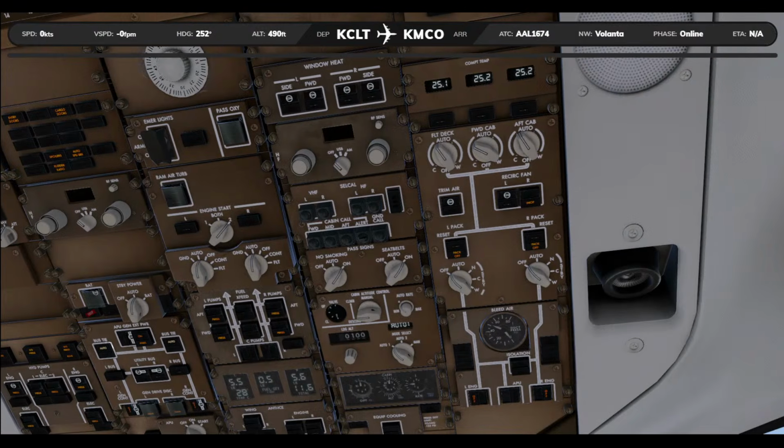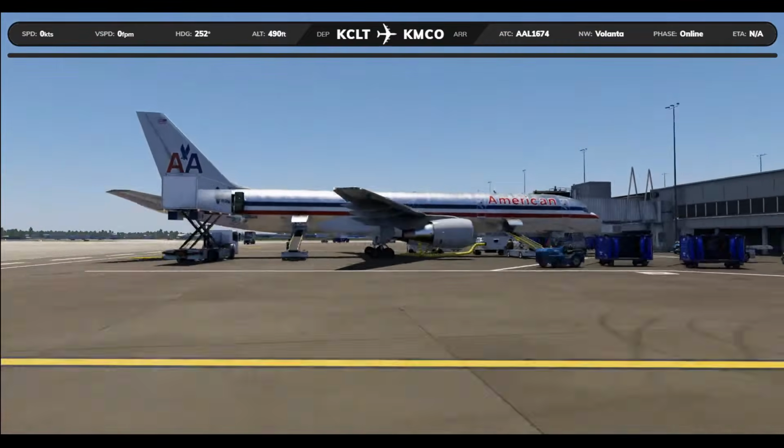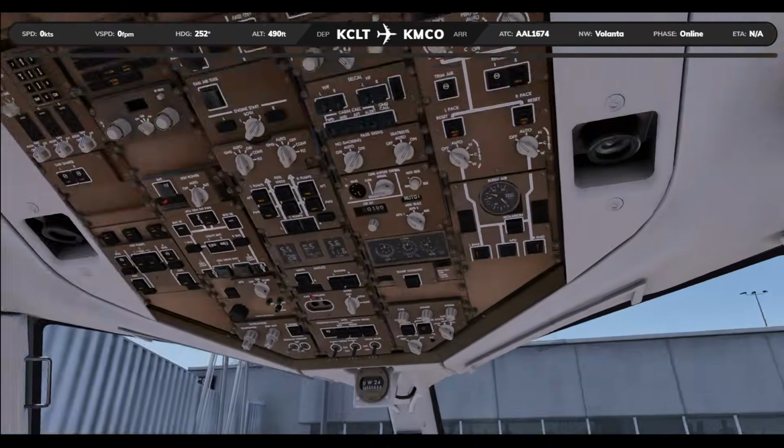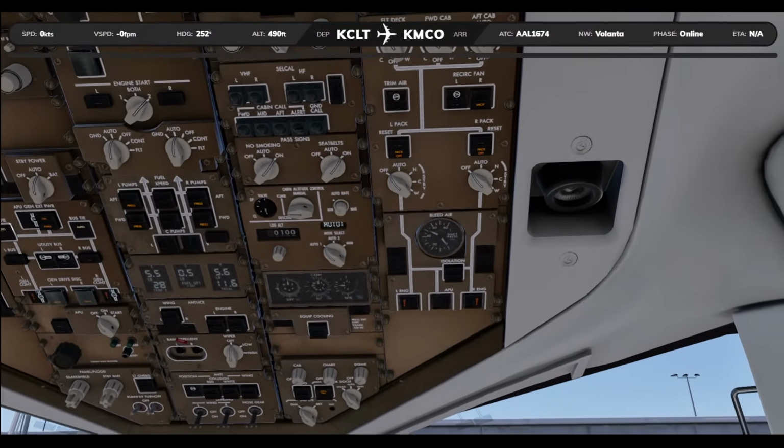we leave it off because essentially, with the cargo door being open in the back, it sucks in all the air from the outside. So if you're trying to cool the airplane, it doesn't make any sense to turn that fan on, because you're going to be sucking hot air from the outside. But the pneumatic panel looks good.